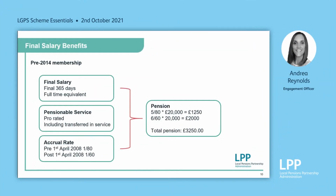Let's take a closer look at the final salary benefits within the scheme. For each year of membership built up to the 31st of March 2008, you receive a pension of 1/80th of your full-time equivalent final pay, plus an automatic lump sum of 3 times your pension. For membership built up between the 1st of April 2008 and the 31st of March 2014, you will receive a pension of 1/60th of your full-time equivalent final pay.